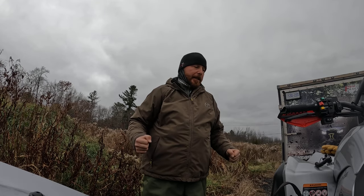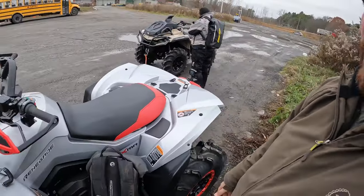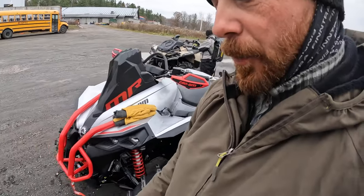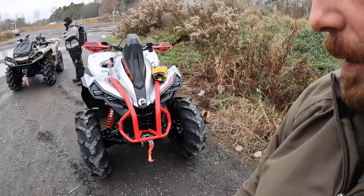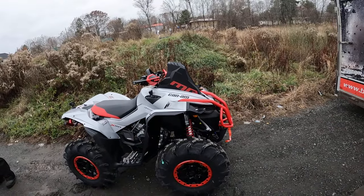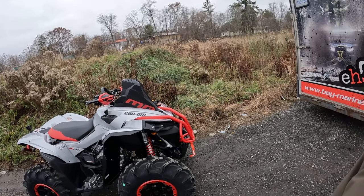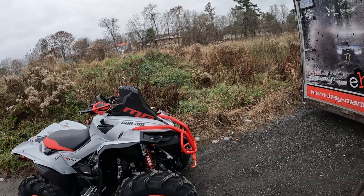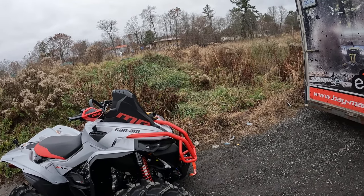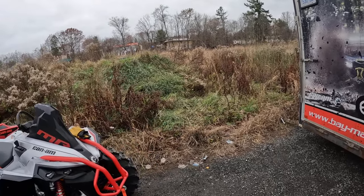Welcome to the North 7, boys and girls. Finally had a chance to get out, and we've got the brand new Renegade. Check this thing out. New for 2024. The Can-Am Renegade XMR. No, it's not new for 24. It's basically been the same since 2016 with small embellishments and small changes, like the width of the machine. A little bit wider than back in 2016 and 18. But new fascia, new headlights, all that stuff. You guys are aware of it.